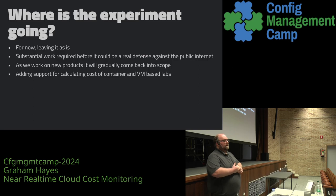And then adding support for calculating the cost of our container and VM labs is also something that should be added in the long term to figure out if people are trying to abuse the VM and container labs. They are. I've seen some of it where people try to spin up multiple very small containers to do very small amounts of crypto mining. I don't really understand why, but it's free compute, so that's probably why. But keeping an eye on that sort of usage tracking.